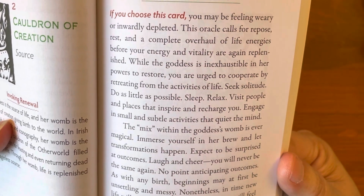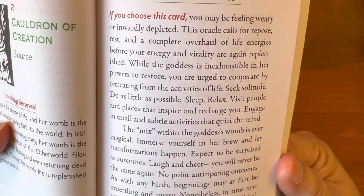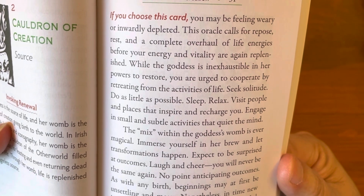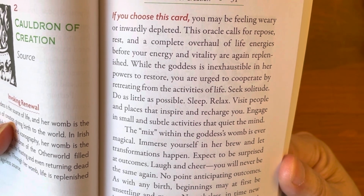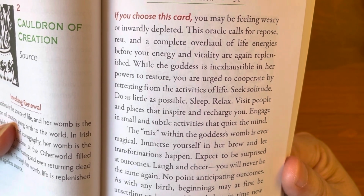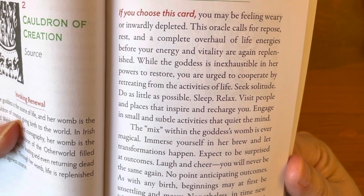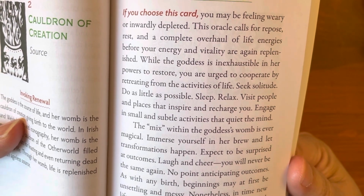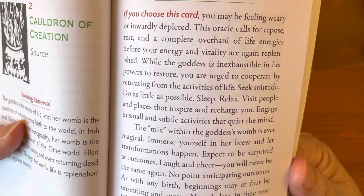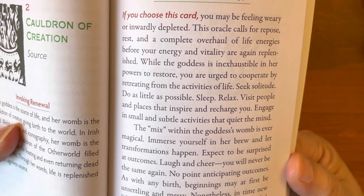The mix within the goddess' womb is ever magical. Immerse yourself in her brew and let transformations happen. Expect to be surprised at outcomes. Laugh and cheer. You will never be the same again. No point anticipating outcomes. As with any birth, beginnings may at first be unsettling and messy. Nonetheless, in time, new life will naturally arise within you. You will feel replenished as though filled up by an unknown and timeless source.